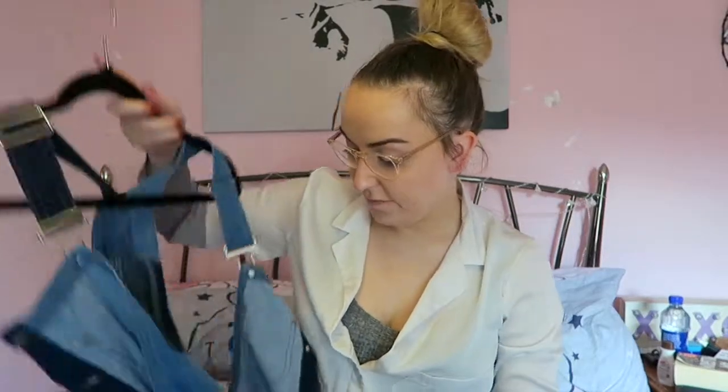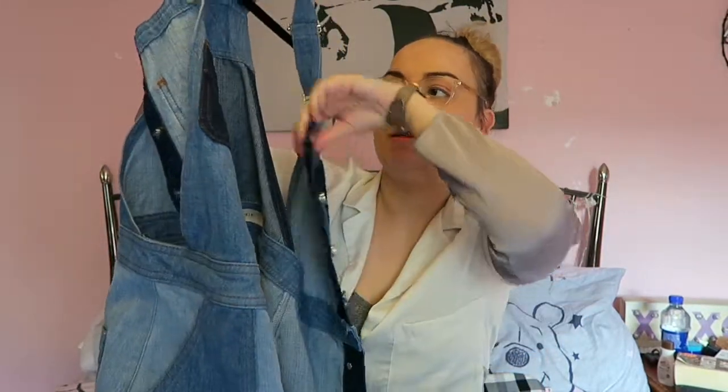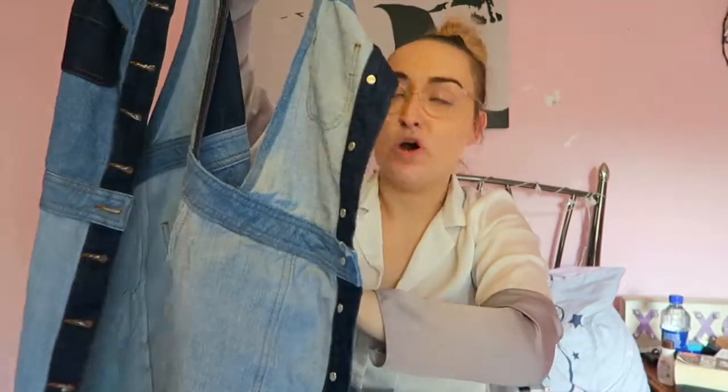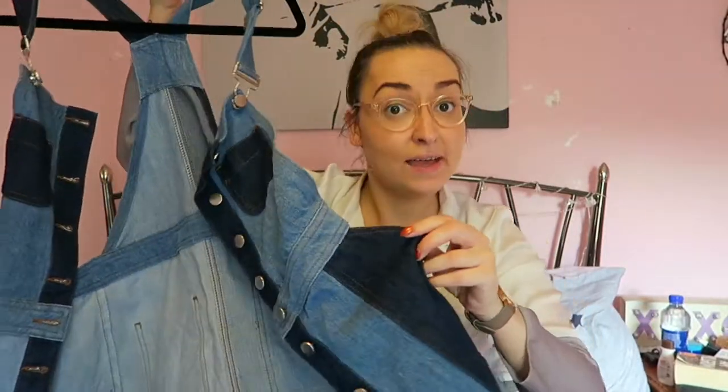My next favourite is this dress. It's not actually buttoned up, so it kind of looks weird. But it's this sort of denim pinafore dress that has buttons all the way up the front of it, and is patchwork and has pockets and it's falling off the hanger.